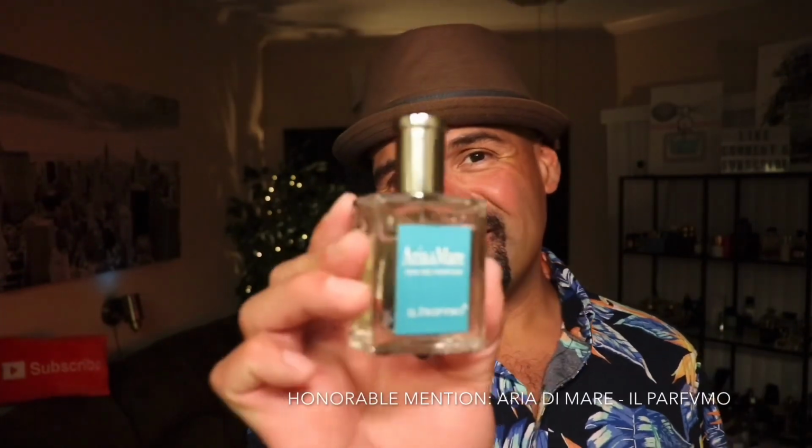I would have easily put this one anywhere in the top 10, but just because it's so different, kind of funky, has a seaweed note, it's kind of powdery and sweet, but it has some seaside notes that might be a bit challenging for some everyday users, but it is very, very niche. From the house of Il Profumo, we have Aria di Mare.